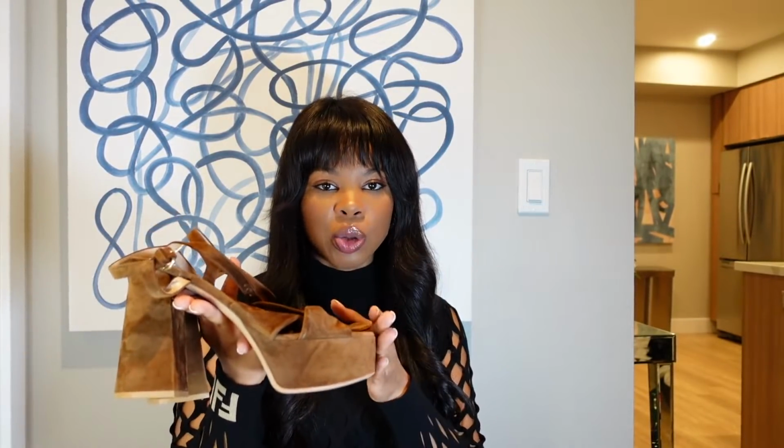All right, next on my worst list is a pair of shoes, and these are by Gianvito Rossi, and they're these beautiful, beautiful platform sandals, and they're gorgeous. They're brown suede, and again, if you saw my handbag collection video, you know I have a brown suede Chanel that goes perfectly with this bag or with these shoes. So I thought it would be such a cute match.